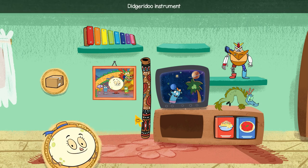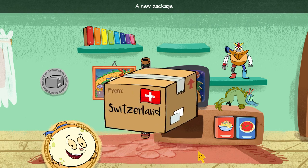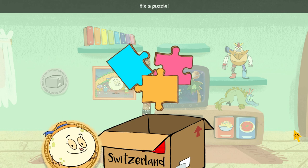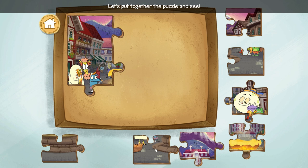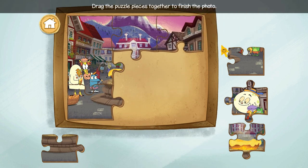Didgeridoo instrument. Yay! You got another package. A new package from Geneva, Switzerland. It's a puzzle. Let's get started. It must be a puzzle from our visit to Geneva, Switzerland. Let's put together the puzzle and see. Drag the puzzle pieces together to finish the photo.